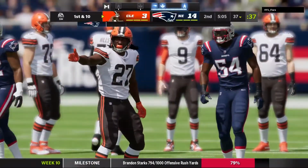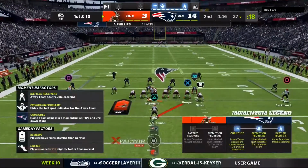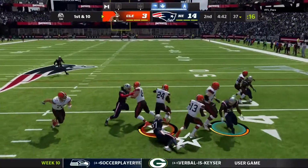That can be a deflator for a football team. Now it's up to the offense to get back out on the field and pick things up. They're out there. We'll see if they can pick those things back up. Back to the ground. This time it's Chubb.